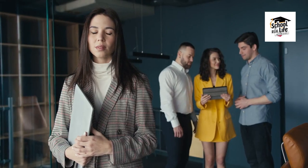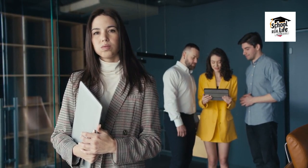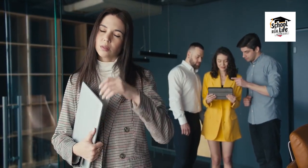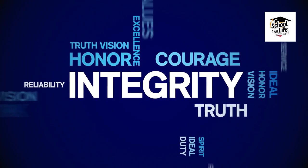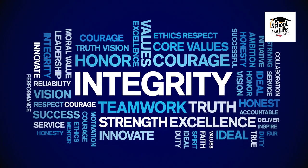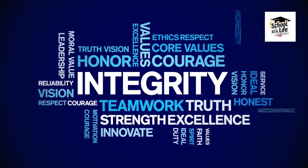10. Resilience and stress management. Interviewers use STAR to understand how you handle stress and bounce back from setbacks. They assess your ability to remain composed under pressure and recover from difficult situations. 11. Ethical judgment and integrity. Through STAR, interviewers can gauge your adherence to ethical standards and integrity. They look for examples of how you make principled decisions and maintain honesty in challenging situations.